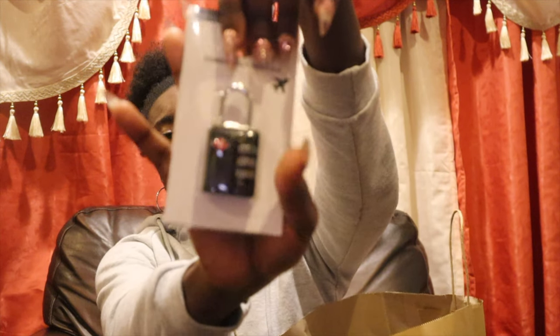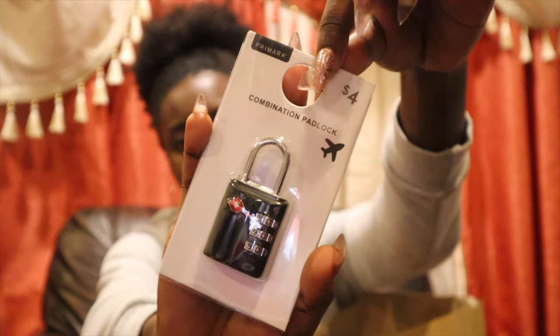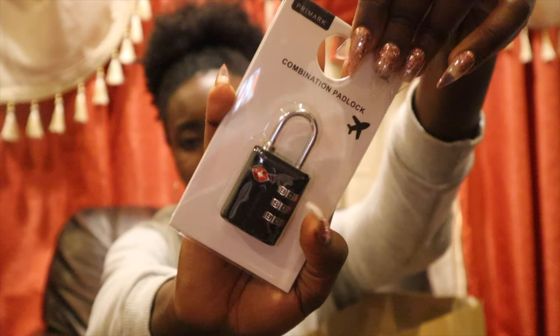I also got this lock. I don't know why it stuck out to me. I could have gotten this literally from anywhere, but I just saw it in the moment. I knew I needed it because I go to the gym a lot more now. So just having myself in the locker would be great because it's easier. When I have my gym bag there, I'll have my combination lock on top of it. And this was only $4. So I was like, why not? Your basic travel lock, combination lock. And I just have to figure out how it works. I hope it comes with a key.